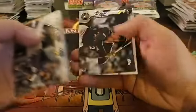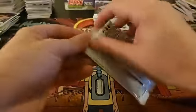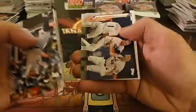Orioles, Ripken. Gallo, Rangers. What's my spectacles? Child, Angels. I wear contacts. I don't wear glasses. I hate glasses. Nats, Vlad.